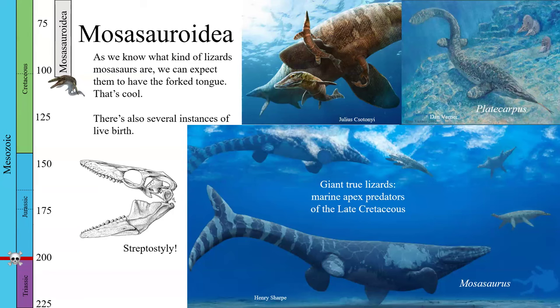I love that we know where they go in the tree, and so we are pretty much 100% confident they have forked tongues, even though we're never going to find that fossil. I think that's really cool. If you've ever seen a video of a sea snake underwater on a coral reef, they'll stick their tongue out, and I'm sure mosasaurs were doing that all the time. Chemosensory smelling with their tongues, which is really cool.